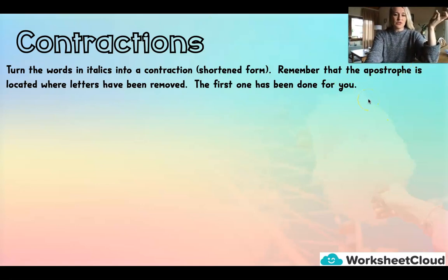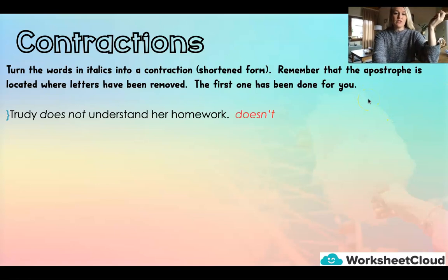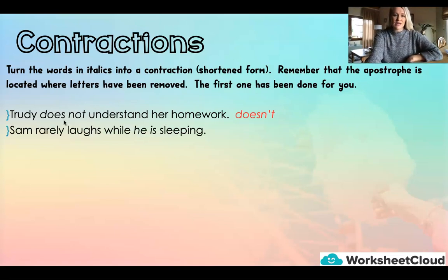So I'm going to give you some sentences. The first one is an example. Trudy does not understand her homework. The words does not are in italics, and so if I combine does not, it becomes doesn't understand her homework. Okay, let's have a look at the rest.